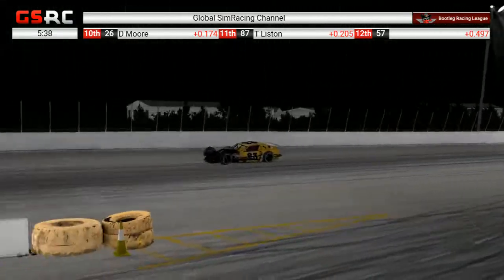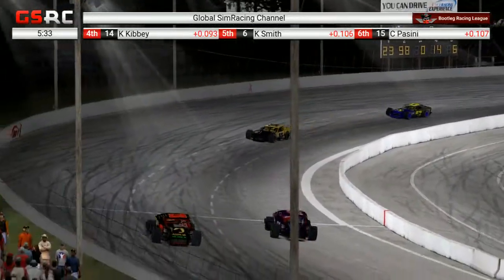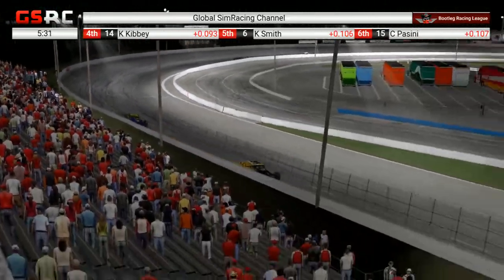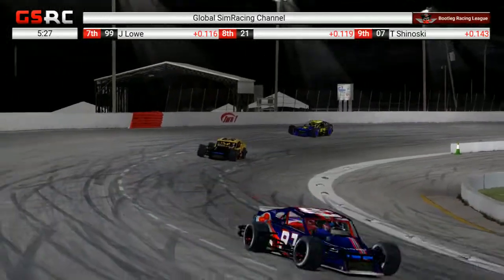Shepherd was just able to manage his tires better and get by him towards the end of the race and pull away. So maybe Brian Dean can hold off Shepherd tonight and pull out the win, or who knows, maybe someone else might be able to pull the win out.